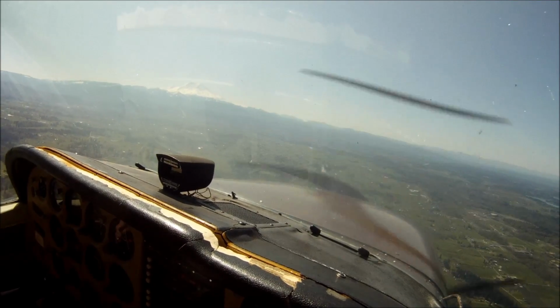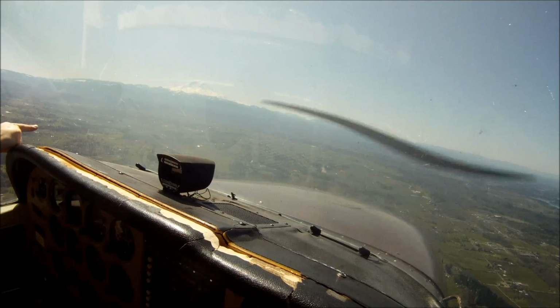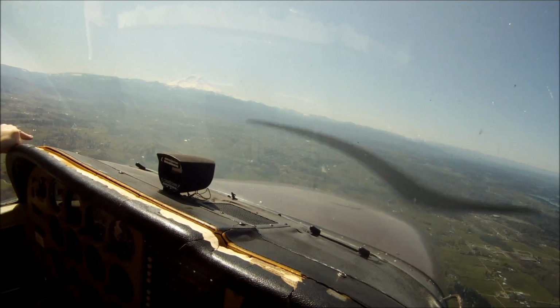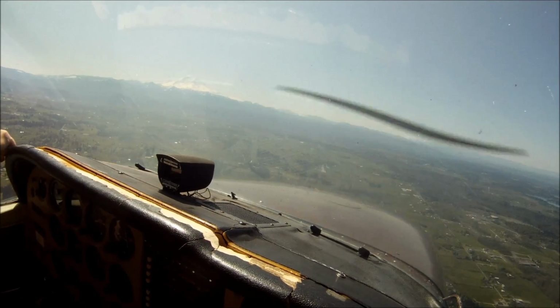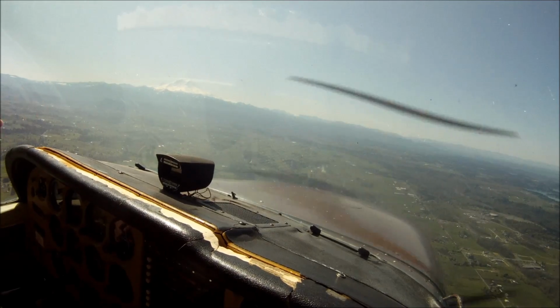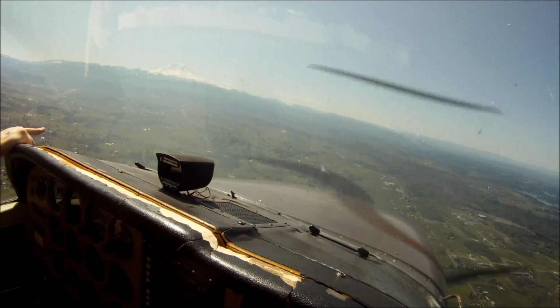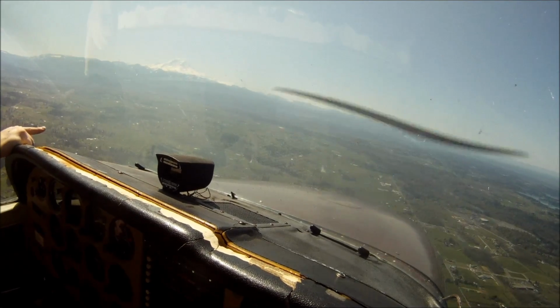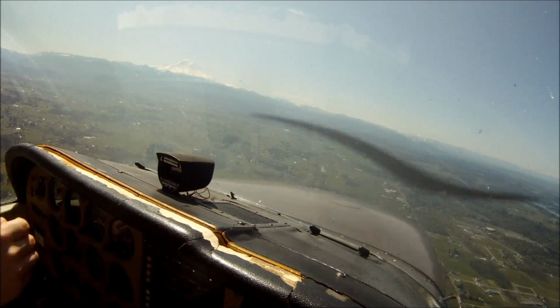Oh, he's right there. Hard to see airplanes. See him right there? No. Hey, white Cessna, I got you in sight. So he's, see that road right in front of me? Yeah. He's going to cross that road in about 3 seconds. There he goes, just crossed the road. He's going this way. Oh, I'm too short.